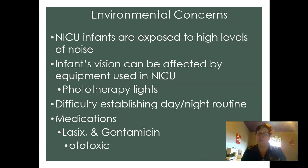There are things in the NICU that affect their sight. Almost every premature infant is going to be under the phototherapy lights, and we talked about how that can be damaging to their eyes, so it's very important that their eyes are protected. I talked about keeping the NICU darker during the night to help create that day-night routine.